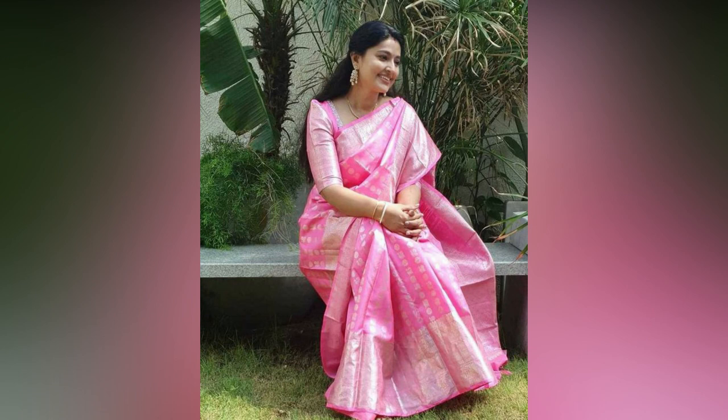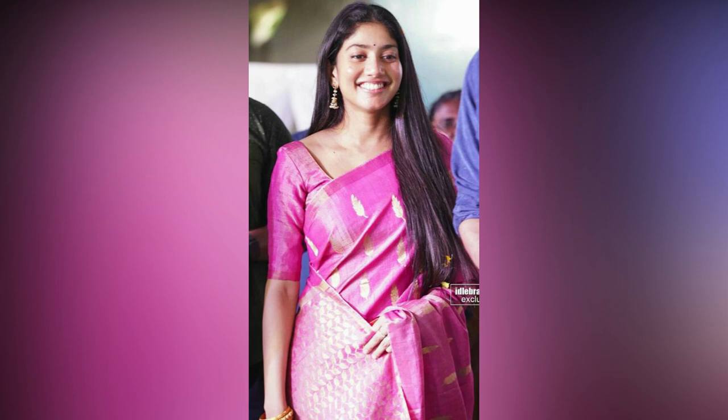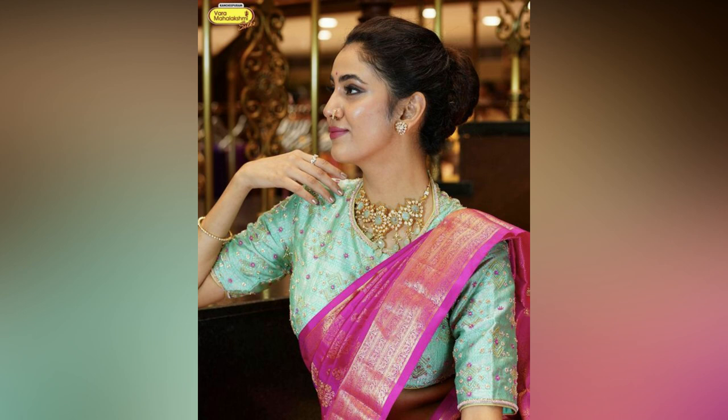Silk is one of the most luxurious and elegant looking fabrics in traditional Indian attire. It has the perfect balance of tradition and opulence. The texture and the heft of the fabric itself is enough to make you stand out at a wedding event.